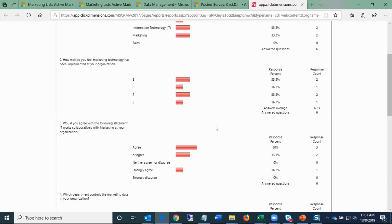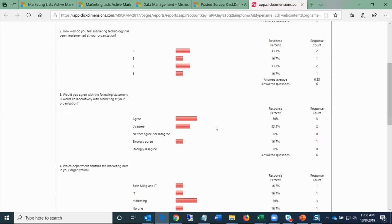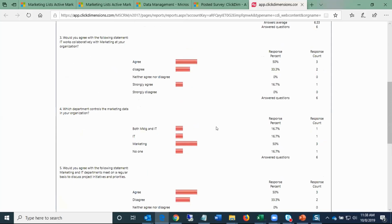Would you agree that IT works collaboratively? Most people would agree, and there's a couple of disagrees. Yeah, I mean, that happens, where not everybody is always working collaboratively as much as they could. Obviously, again, room for improvement.